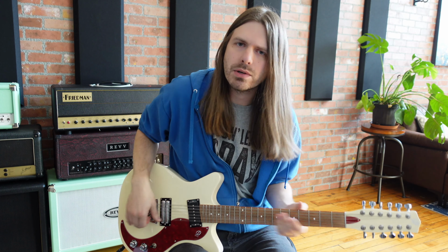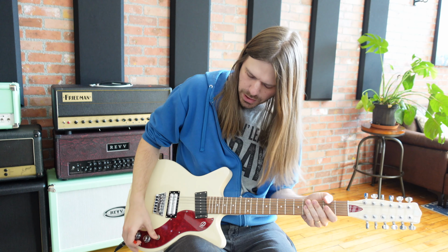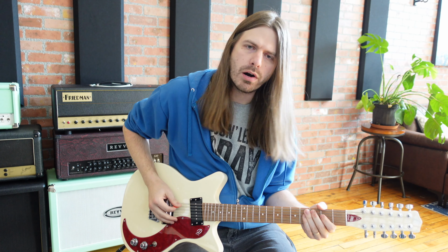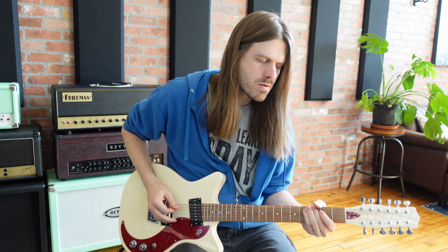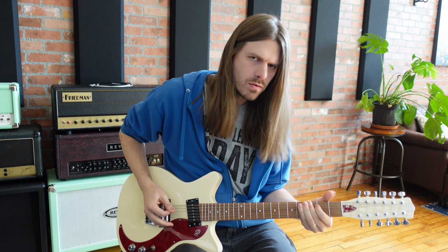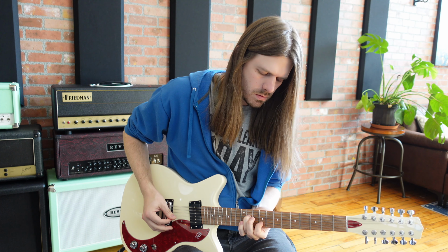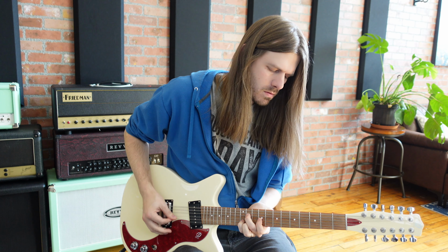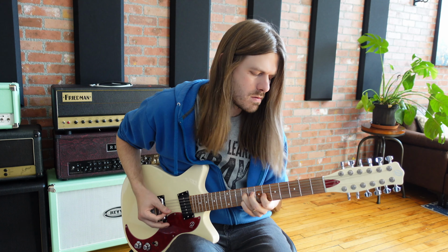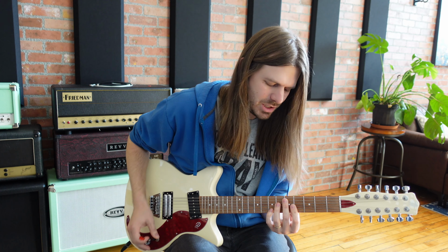I know Fender makes a really cool 12 string, but this one, it's this middle setting. The bridge sounds good, it's a little more harsh. The neck is cool. But the middle sound is just where it's at for me.